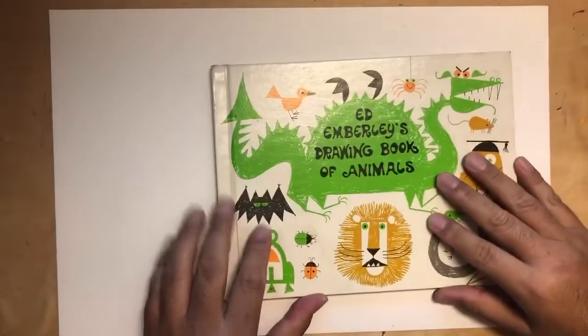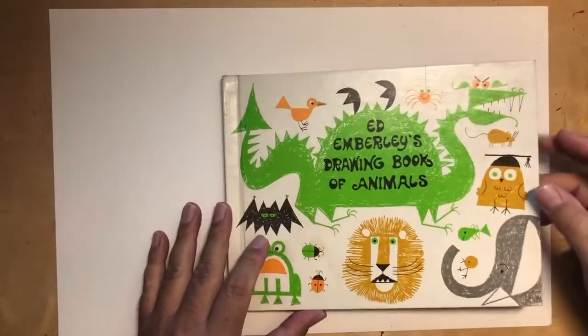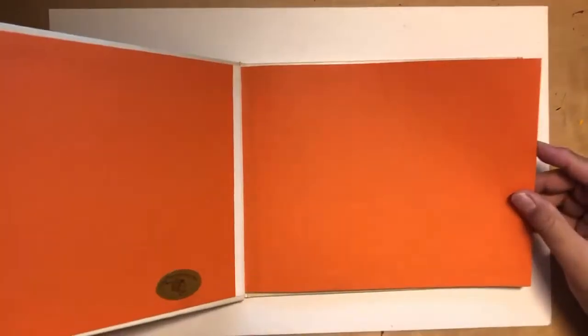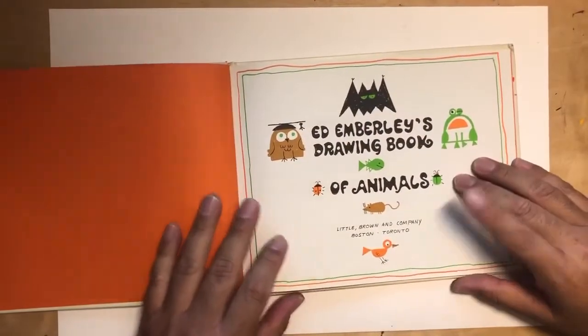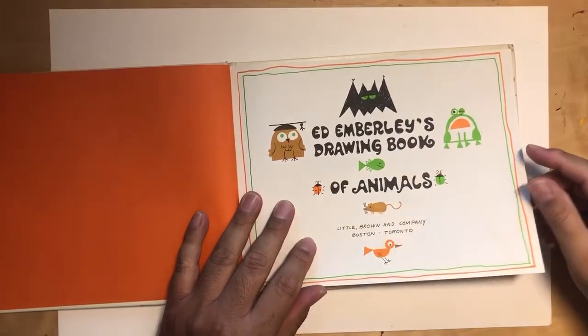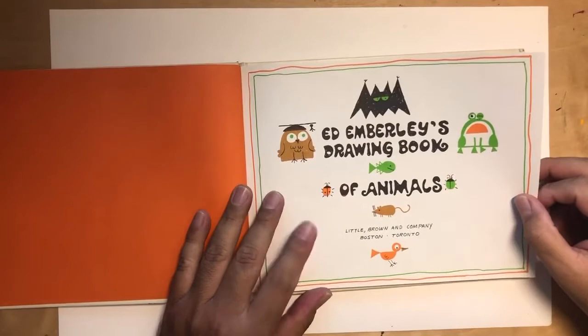So, have you guys ever heard of Ed Emberley? He's written, I think, about 100 books. He's an illustrator, primarily a children's book illustrator. But man, I don't know how old I was when I first saw this in the library, but I remember renting it, and then going back and renting it a couple of times.